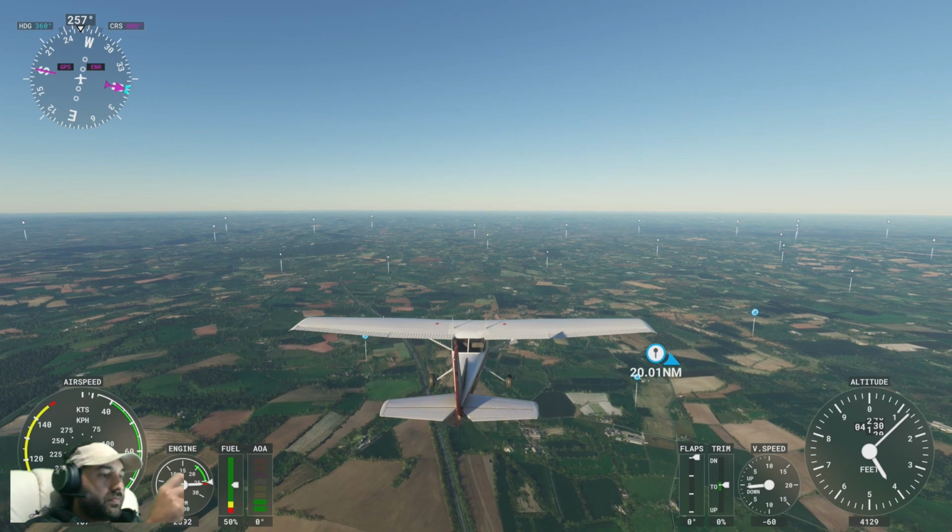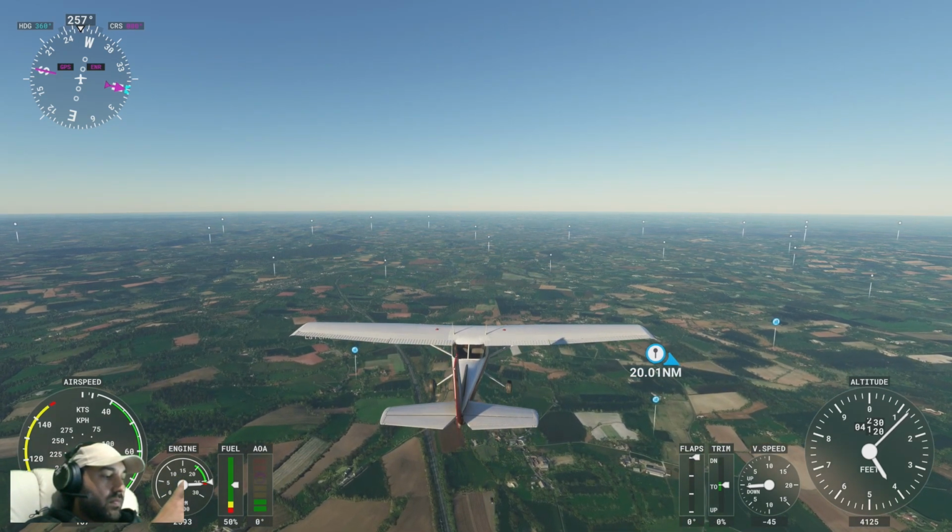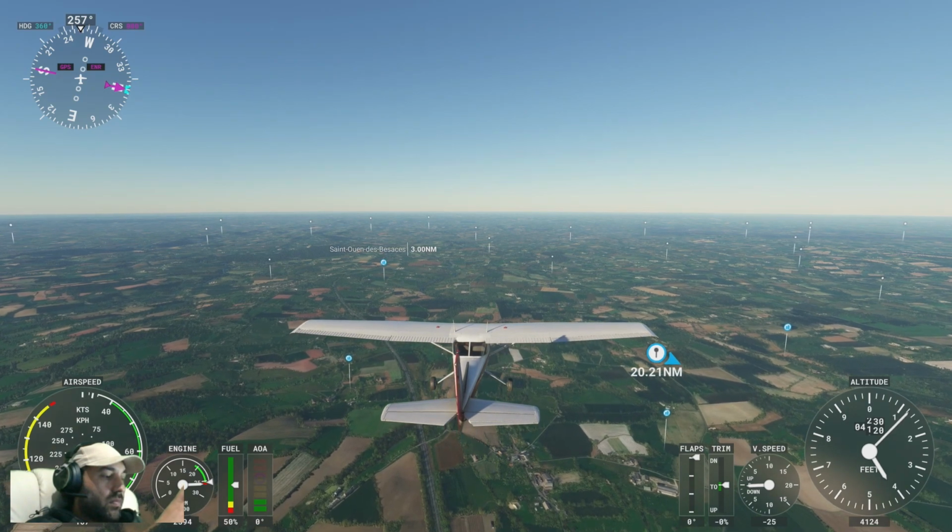Transavia 6004 descend and maintain flight level 360.